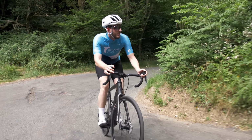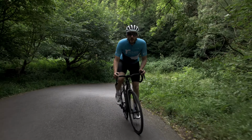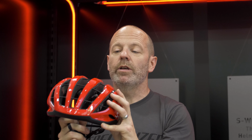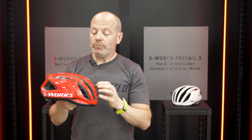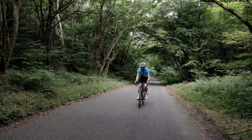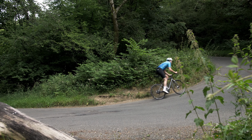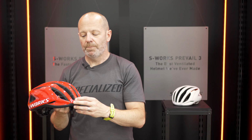In fact, this helmet tests as a 5-star at Virginia Tech. So it's really high up in the safety standards, even though there's quite a lot of material that, when you look at the helmet, is missing. So with the Prevail, you are able to increase your ventilation over our existing Prevail by about 25%. So it's a significant improvement in ventilation, if that's your thing.